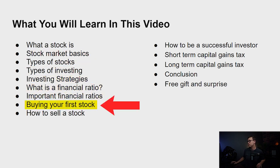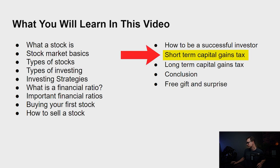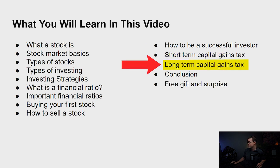Then we are going to go over buying your first stock. And I'm going to do this with a live demonstration where I buy $10,000 worth of stock. Then I'm going to talk about strategies for being a successful investor. We're going to go over short-term capital gains tax as well as long-term capital gains tax.